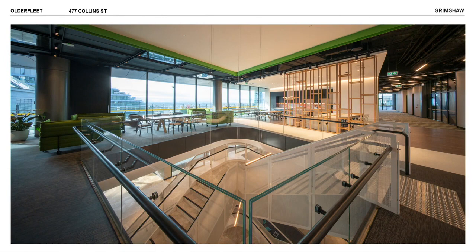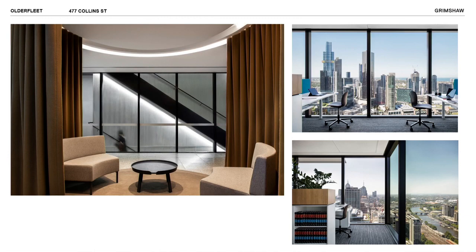Obviously as you get high, you've got these views across the south bank. You can punch through to create inter-tenancy connections. The other thing that we did as part of the base build is upgrade the fire stair so that it's 2-hour fire-rated glass on it, so you can use the fire stair as internal circulation stairs, which most of the tenants have taken up, and obviously makes the building more efficient.